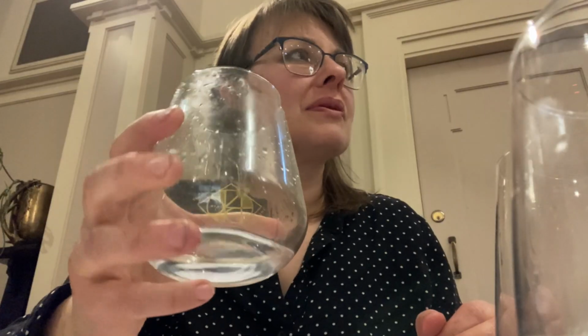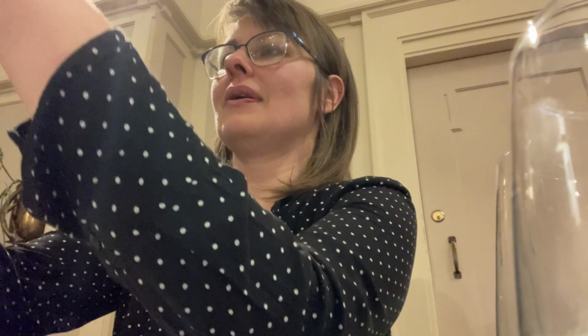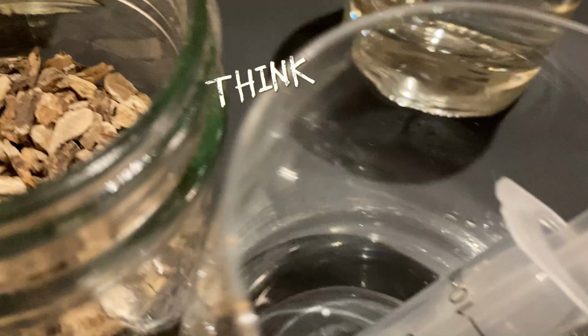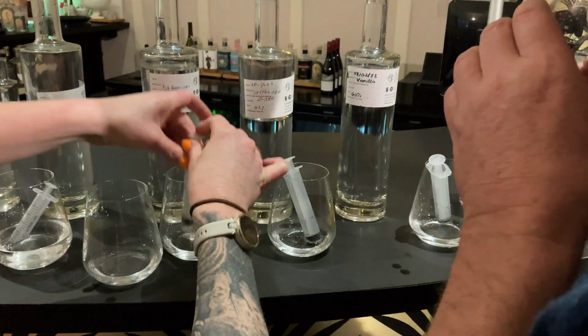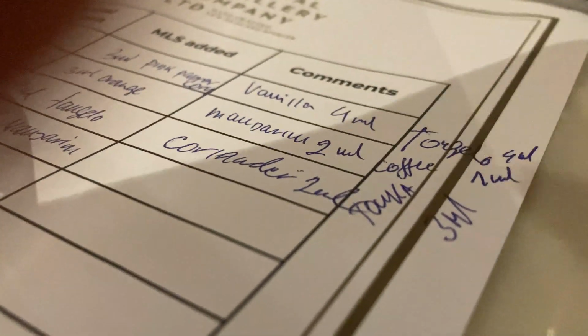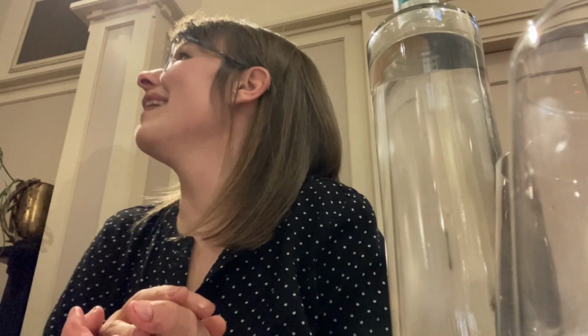Very, very dark. I must say that this is totally different than what I tried in the glass, and I like it more, to be honest. So, our first gin. Actually, I never made gin before. I didn't even make it now, I just mixed. Finally! Actually, it's totally different than what is in the glass.